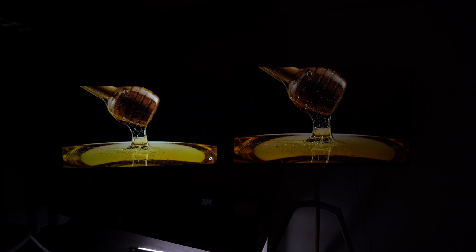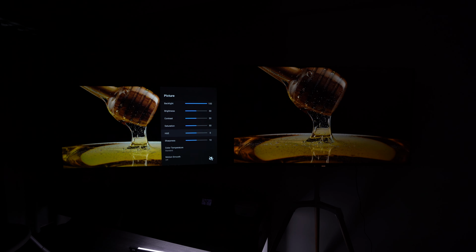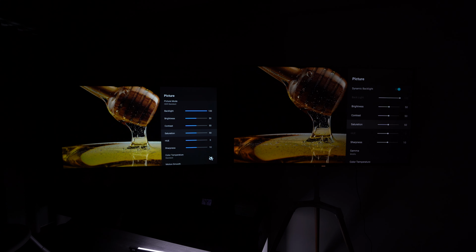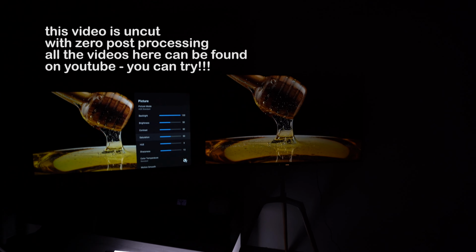TV wise, let's bring up the menu. And then for the Xiaomi, it detected that this is an HDR video, so immediately the picture profile changed to HDR, and then you have the vivid option, you have the movie option, but everything else here is exactly the same as Prism. So you can see that the brightness and the backlight is exactly the same on both TVs. I did not do anything to make it otherwise, but you know, I'll just show you how it is. Okay, so it's just like that. I never do anything funny to the TV.